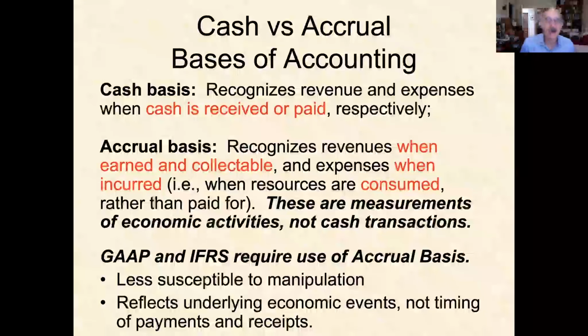The basis of accounting. There are two bases for accounting, two ways to look at the activities that accounting is summarizing and presenting. The first one is the cash basis, and it recognizes revenue and expenses only once cash is received or paid. You and I are on the cash basis. That's how we look at ourselves. But companies are not, or shouldn't be. Companies, at least of any size, should be on the accrual basis.